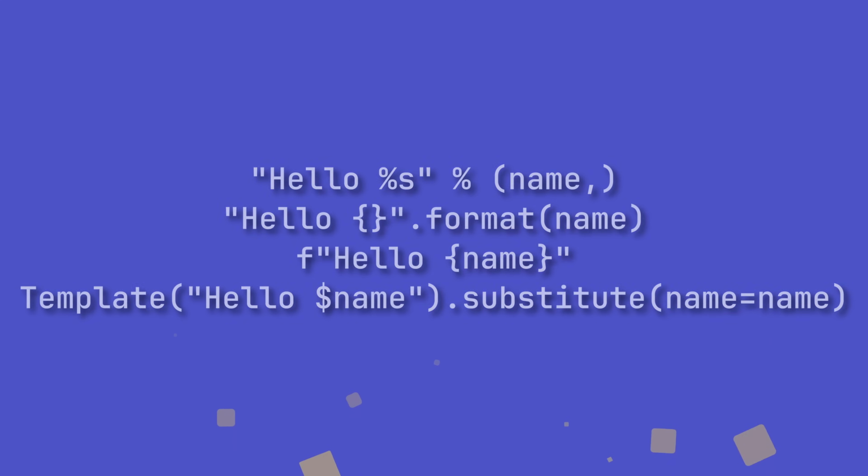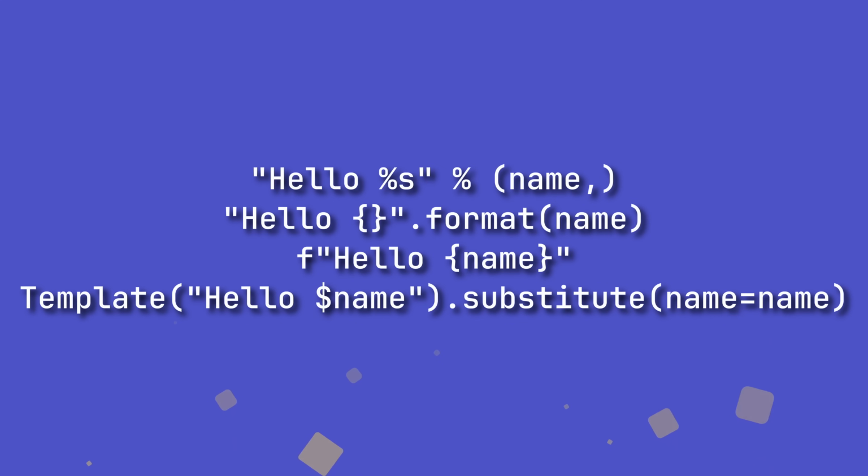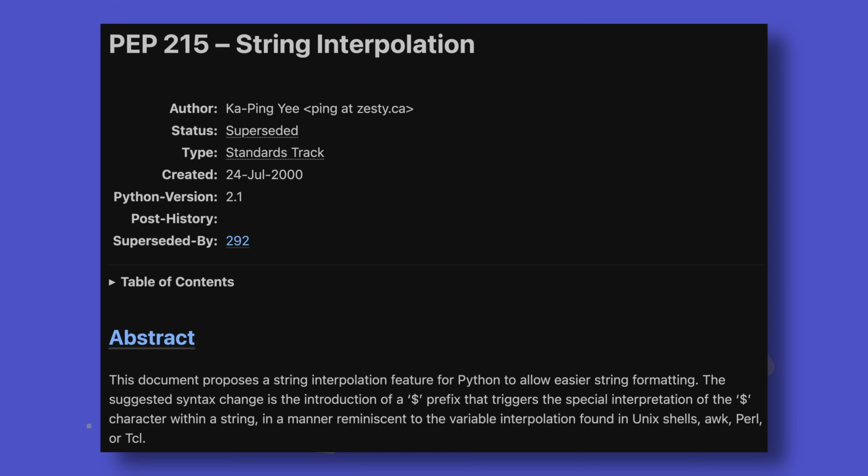3.14 looks to be introducing yet another way of formatting strings, joining the ranks of the percentage syntax, dot format, f-strings, and string template, but not PEP 215's rejected dollar syntax from 23 years ago, though the exact specifics of what this will look like are still a little up in the air. Serves me right for getting so ahead of myself, I guess.